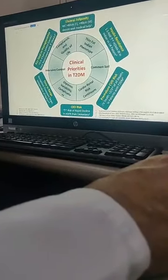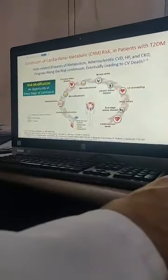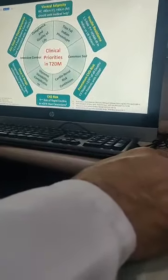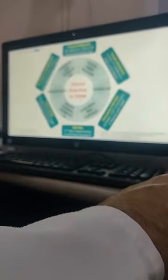So that is why we have to be careful and we have to be fearful, both fearful and careful, but not panic. If you are fearful, then you will take measures so that you don't have them. So what are the priorities of treatment in type 2 diabetes mellitus? Priorities: a patient with diabetes mellitus, uncontrolled sugar, high HbA1c level.